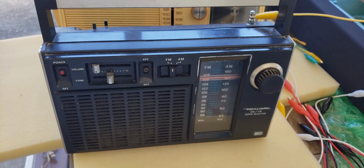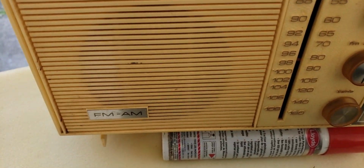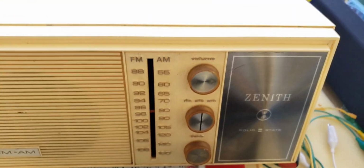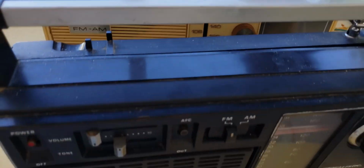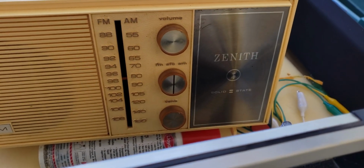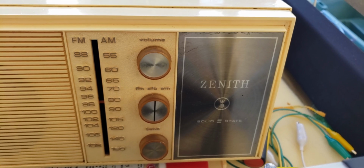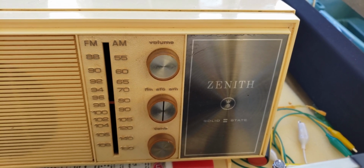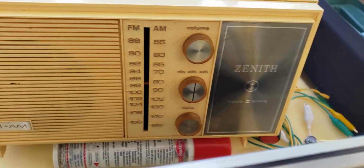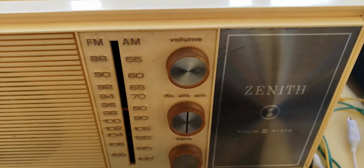I got two different radios here. You've got a tabletop AM FM Zenith, cream colored. Yes, another cream colored one. Solid state. Obviously they used this also as a clock radio. There's the cutout for where the clock would have went. Pretty simple. Nothing fancy here.